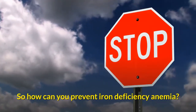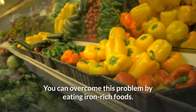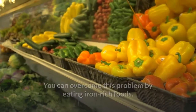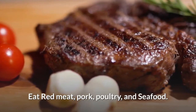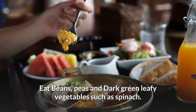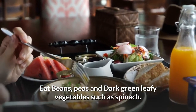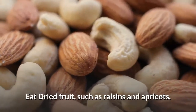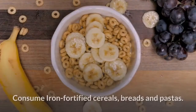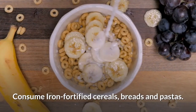So how can you prevent iron deficiency anemia? You can overcome this problem by eating iron-rich foods. Eat red meat, pork, poultry, and seafood. Eat beans, peas, and dark leafy green vegetables such as spinach. Eat dried food such as raisins and apricots. Consume iron-fortified cereals, breads, and pastas.